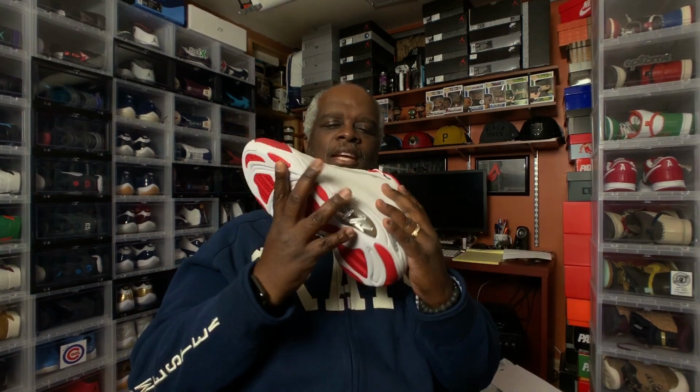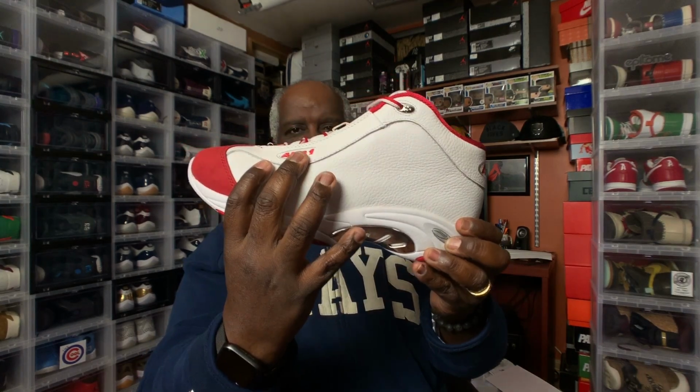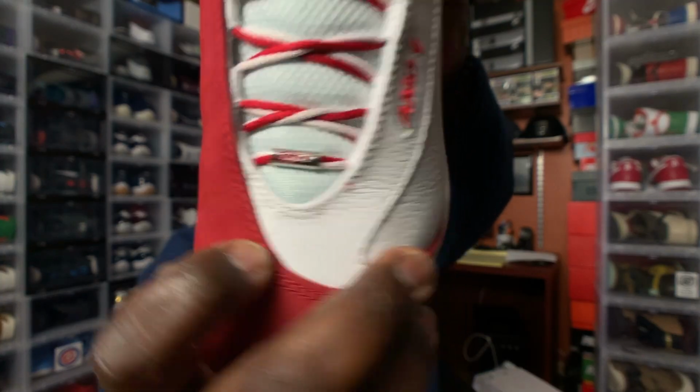And the last shoe. So I said the first shoe and the last shoe were connected. They're connected by the slam dunk contest. My last shoe was, I know what you're gonna say. First of all, let me show you the shoe. It is the And One Tai Chi. Released in 1999, but it became famous at the 2000 slam dunk competition.